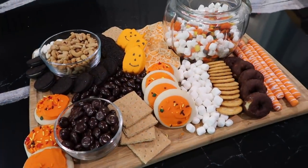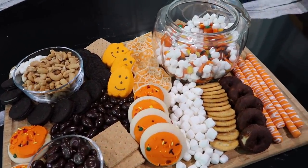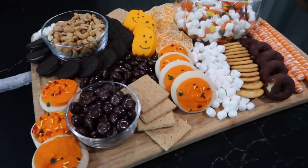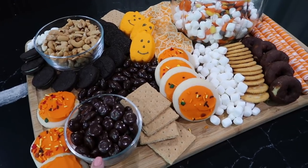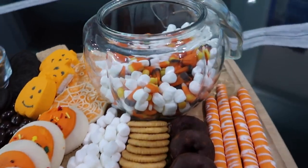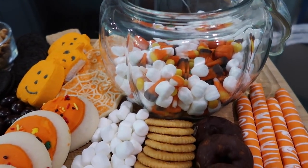Okay, so here is our super sweet, a little bit of salty charcuterie board for our guests for the Halloween party. So basically, I just kind of throw things on here, you guys. There's really no rhyme or reason for me. I don't get too crazy with it. I do have, just to add height, some little glass bowls. I did use the glass pumpkin and put that autumn mix and a few marshmallows in there just to make it look a little more full.